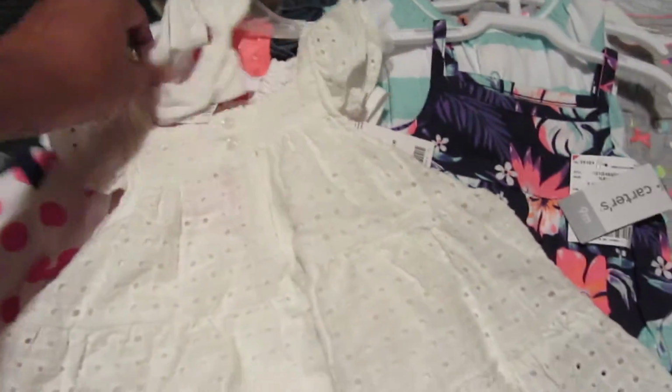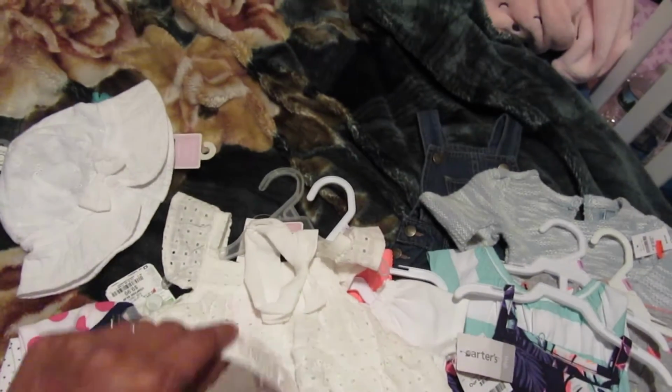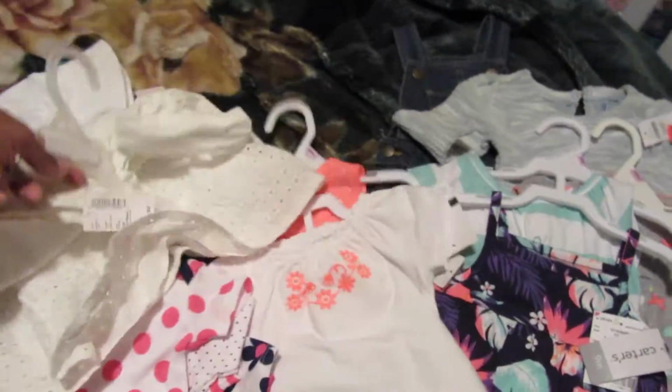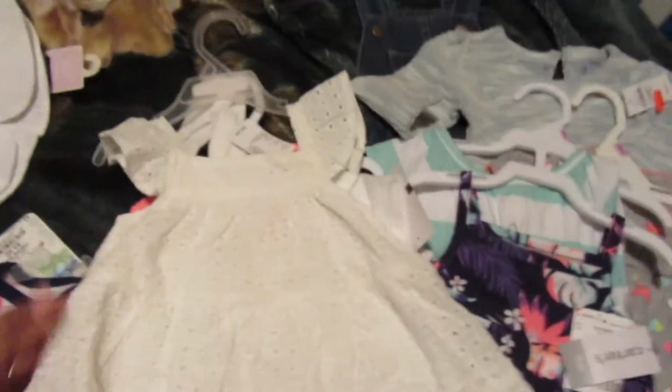Then this really great dress. This sundress is so cute. It comes with a nylon headband. It's so cute. Look at this. I bought this in 12 to 18 months. So she's not going to fit in this right now, but she'll probably fit in this in a couple months, seriously, because she's already in 9 month clothing. So she's like 6 to 9. Sometimes her stuff is 9. This was retail for $29.95, my guys, for 40% off.